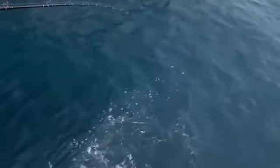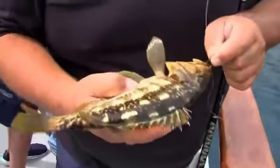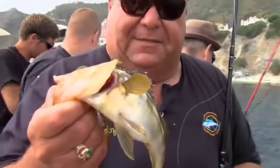And even though we have a boatload full of live squid, the fish seem to really want the anchovies. Nice color on this fish. And they gotta be 14 inches, and this one's probably 12. It was probably legal last year. Go ahead and let this one go.